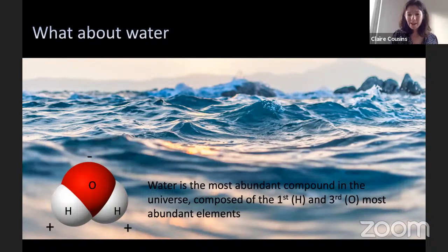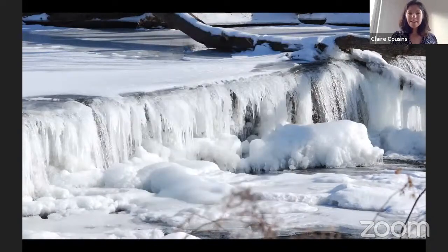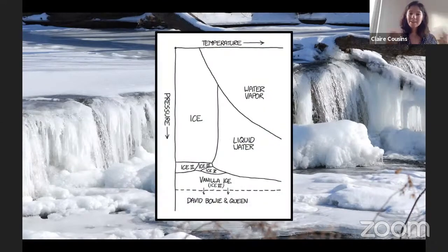But how that water behaves, especially when it's frozen, is what we really need to consider when we think about these icy moons and how they're structured. So if we think about water and how it forms ice, this is where we start to get into the nitty-gritty of how these icy moons are structured. I've got a cartoon, what we call a phase diagram, up here on the slide. This is showing you how water behaves in the different states that water can be in as a function of increasing temperature and increasing pressure.